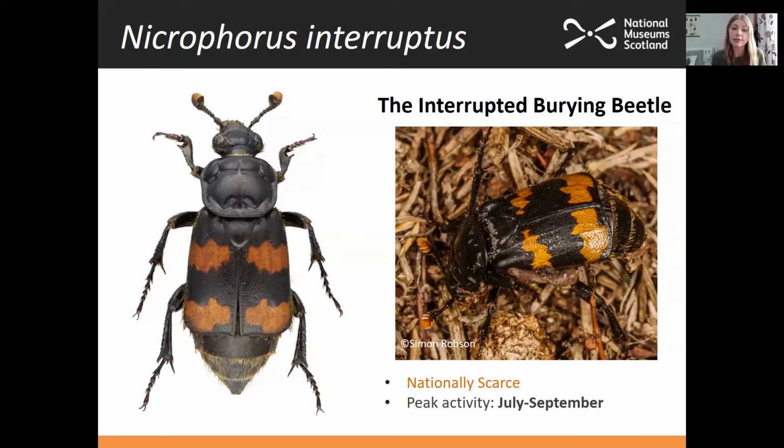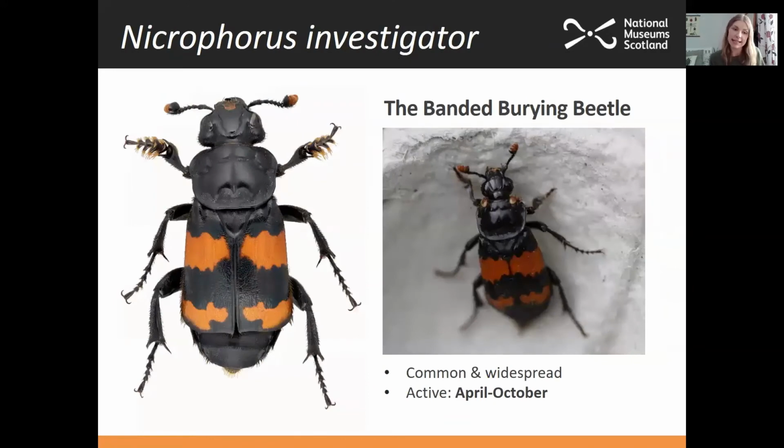You're less likely to encounter this one. It's nationally scarce. It's got strongholds in the southeast of England and is active between April to December, but peaks around about July time. So one to look out for, but it is commonly confused with Investigator.